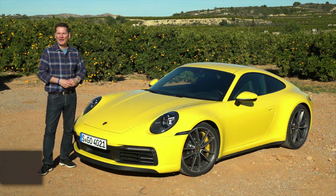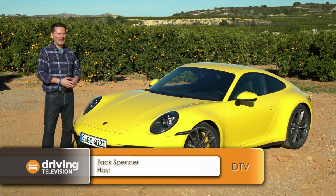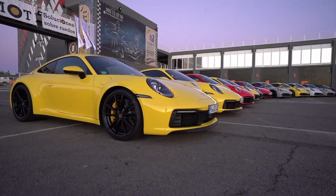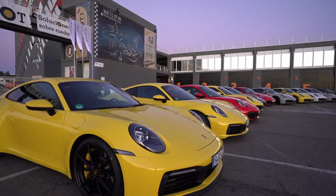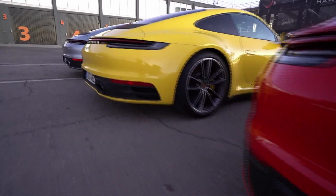Welcome to Valencia, Spain, famous for the Valencia oranges. Porsche has brought us here to test drive this, the 8th generation of the 911. The all-new Porsche 911, codenamed the 992, will initially be sold as a Carrera S and a Carrera 4S.